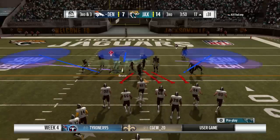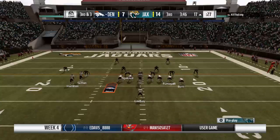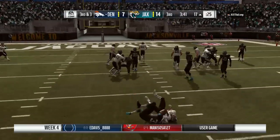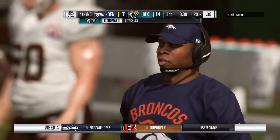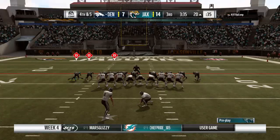In need of a conversion on third down. They had the big play to start the drive. And they'll go with a ground attack here. That is not going to be any help as they dump him behind the line of scrimmage. That'll set him back with a loss of 3 on the play. And it'll be fourth down.